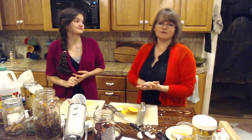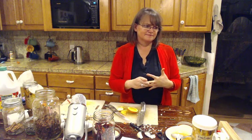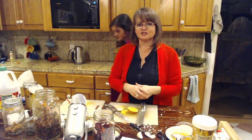Tomorrow we're going to be making rose hip fruit leather. Yum. Yeah, it'll be yummy. What's in it? Rose hips, honey, lemon juice. You know what? We might try something different. I might actually try to sweeten it with apple juice instead of honey and see how that works out. Yeah, because then we can try it. And then we'll give you both recipes, the apple juice one and the honey one.